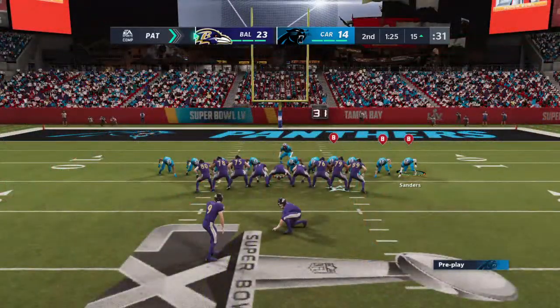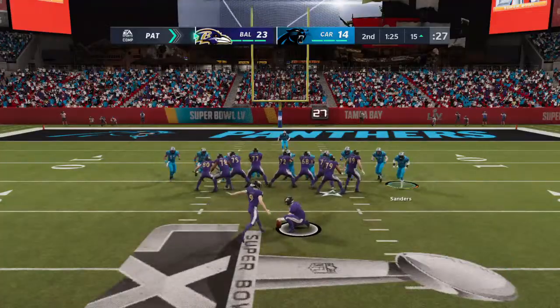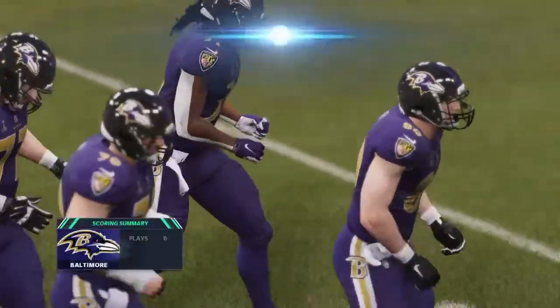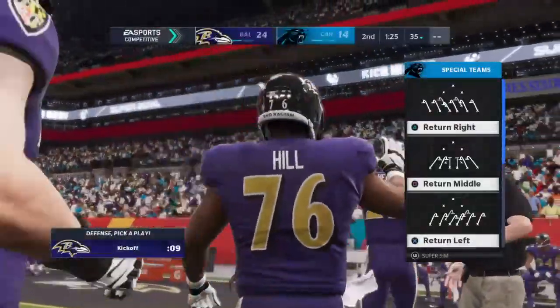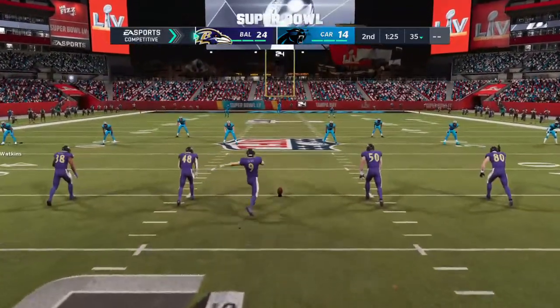Tucker now for the extra point. And his guys will take a 10-point lead. That time a 6-play drive, and it's capped off by the Baltimore score. Tucker now to kick it away following the touchdown.